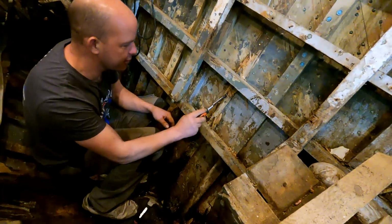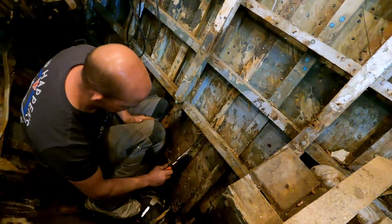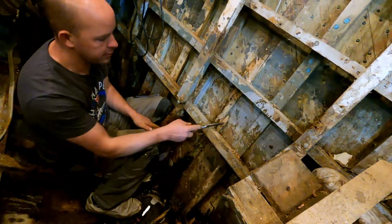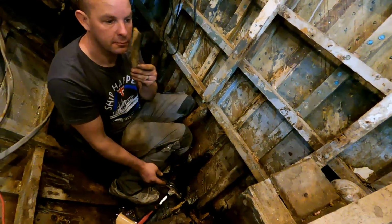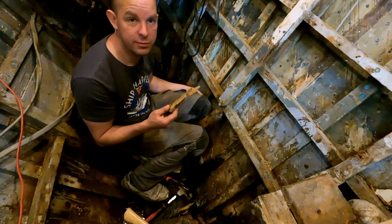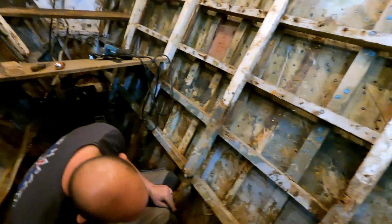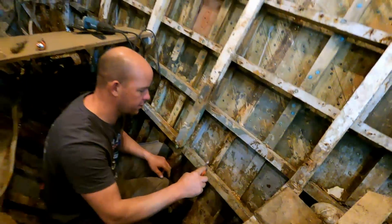So yeah, we're basically pulling out old frames. There's loads of fixings, and yeah, we are actually doing a frame. So it smells quite nice. I've never really sniffed wood before, but it's better than sniffing glue. Right, so while you're doing that, I'm gonna go outside.